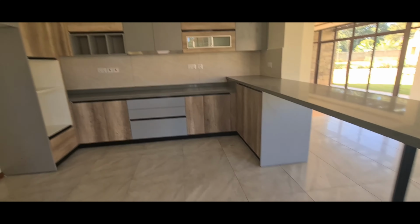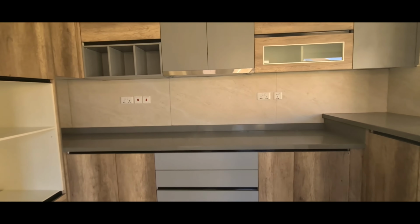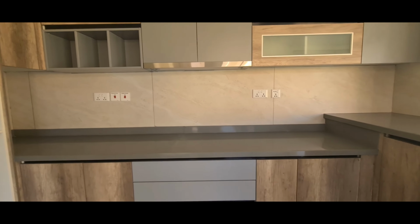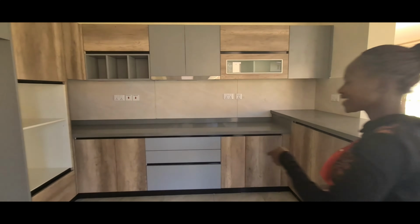And then we have the rest of the kitchen. I'm told that the cooker is coming here. Can you explain it? The cooker is coming there. It can be built in.